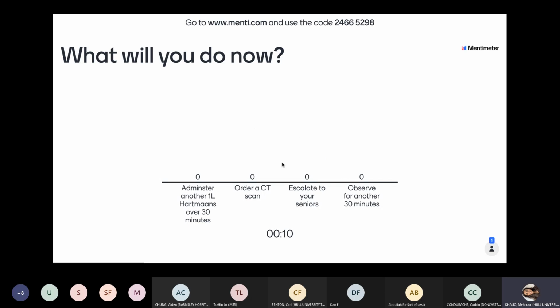So you're just going to give her more fluids? Will you request a CT? Are you going to escalate, or are you going to just observe her for another half an hour?